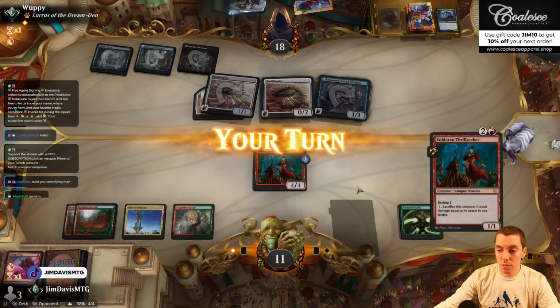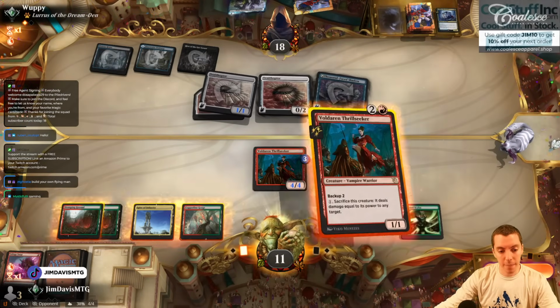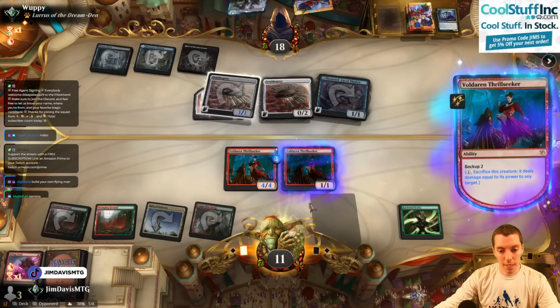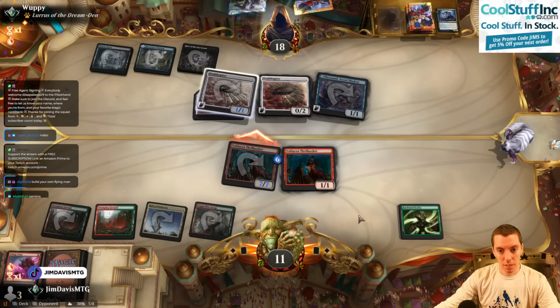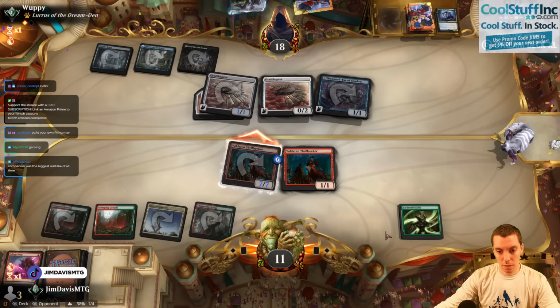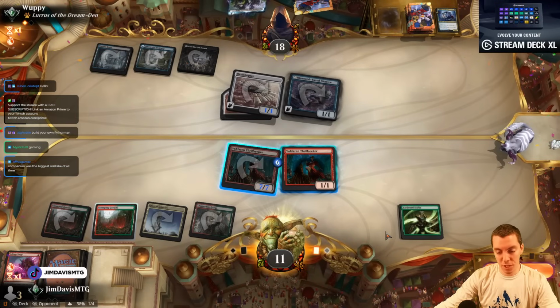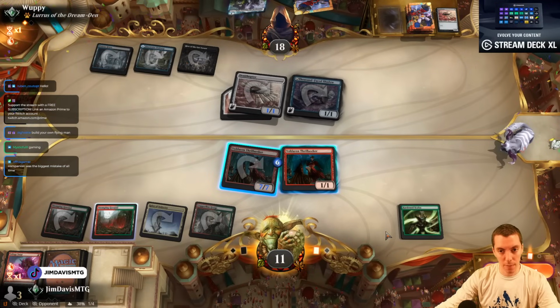You draw a spell. That's a really good spell. Thrill Seeker. Pump here. And now we're at 7-7 attack. Companion, the biggest mistake of all time. It is definitely one of the biggest Magic design mistakes in the history of the game, yes.